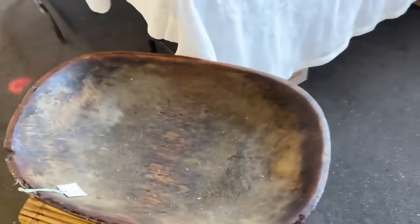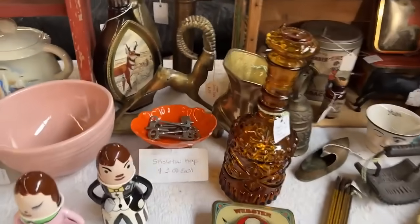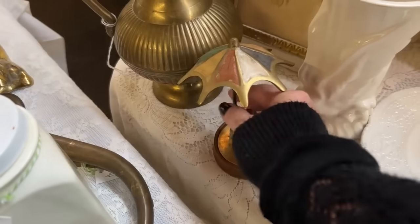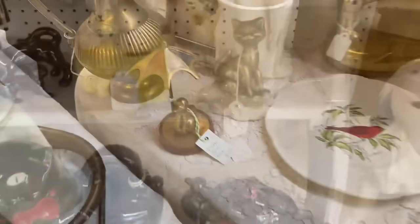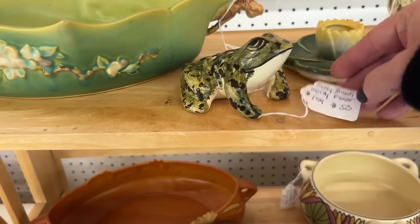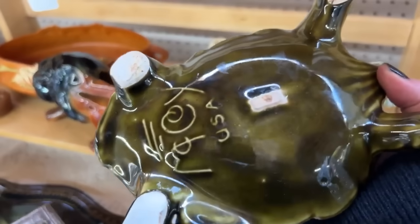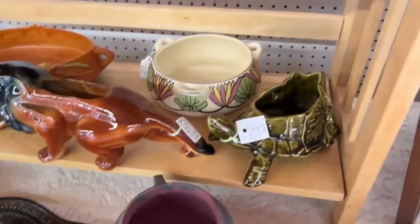$125. Remember, we're at an antique show. It's a beautiful lamp. Look at this one, it's got a colored umbrella. $25. $15. Looks like a McCoy. It is, a McCoy flower frog. Yes. A turtle? Oh yeah, he's $50. So these are not reselling prices here, just collector's prices.